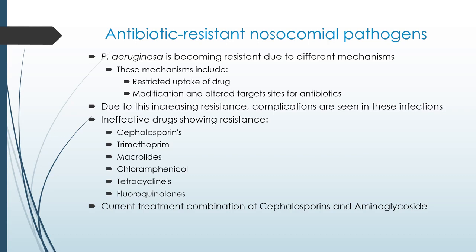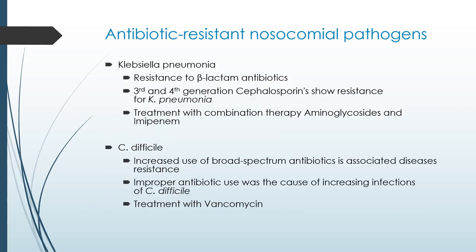There are many different classes of medications that don't work very well with infections with Pseudomonas. For example, cephalosporins and macrolides. To treat an infection for a patient who is colonized by Pseudomonas, many of the normal antibiotics are ineffective. For example, tetracyclines and fluoroquinolones are now ineffective to treat Pseudomonas infections. The best therapy is to do a combination of two antimicrobials, such as aminoglycosides and cephalosporins. They seem to work.